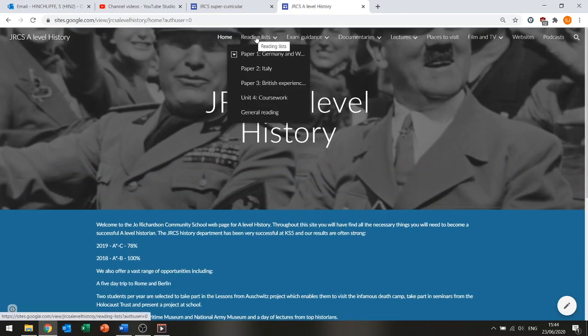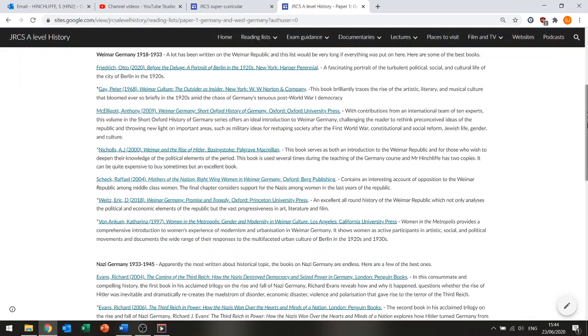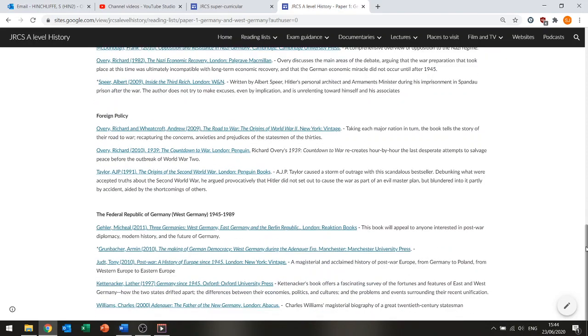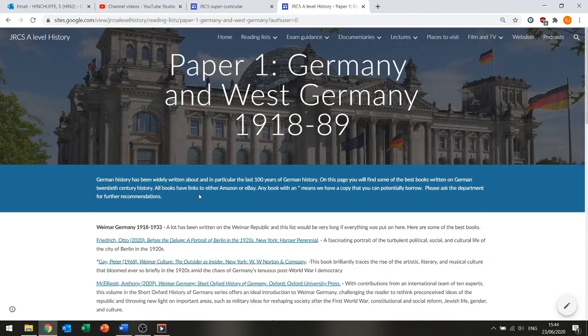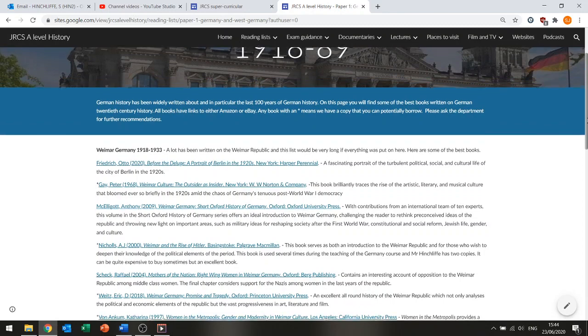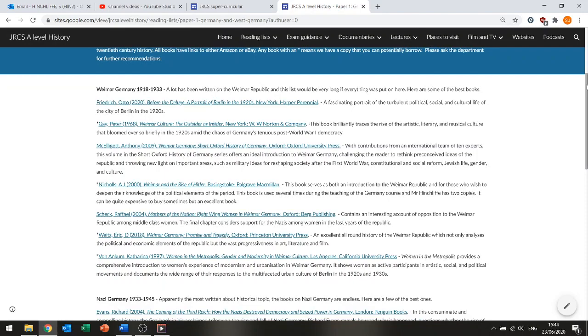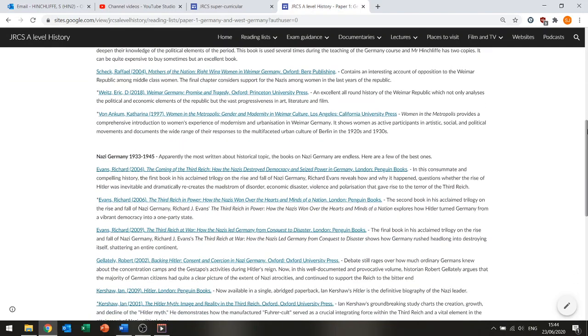What you've got here is a lot of recommended reading, and you've got that for the breakdown of each of the units, each of the courses. So here you can see Germany, paper 1, which is Germany and West Germany, and you've got a series of books. And the great thing about this website is every single book has a link to either Amazon or eBay as well, and has a little synopsis of what the book is. If the book has an asterisk, we have a copy. I particularly have a copy that you can borrow at some point as well.